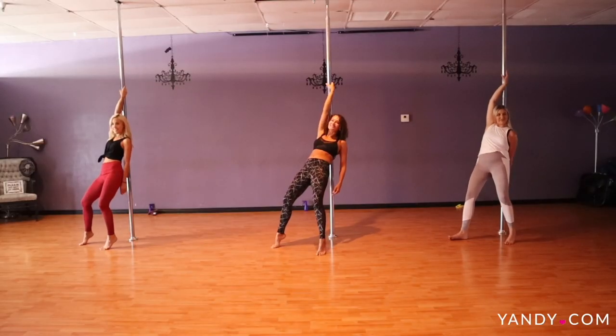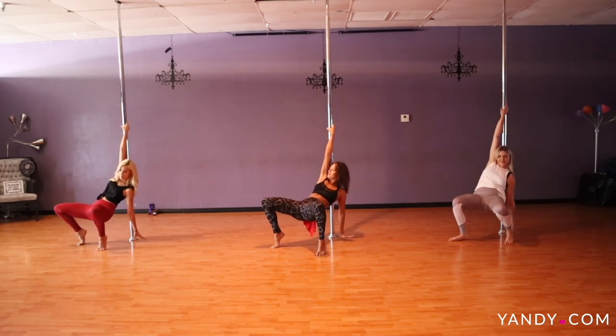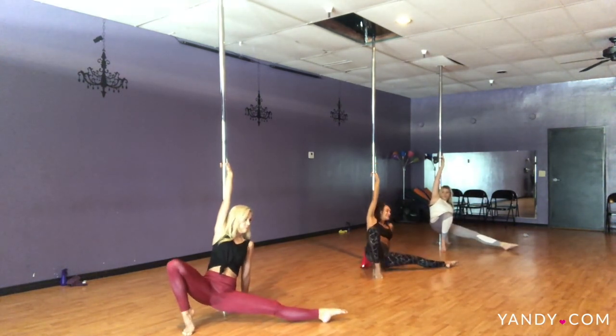Now, once you're done here, let's lean back against the pole and slide to the floor. This hand controls your speed. This hand tells you floor is coming. There's the floor. Then you're gonna point the same leg, same arm, same leg, sit.